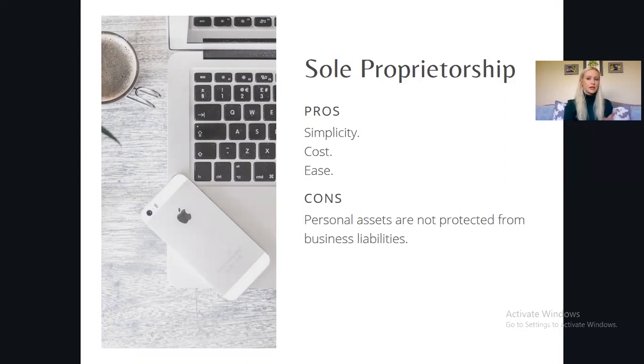But the benefits, again, are that ease. You don't need to be filing any special paperwork like we'll talk about with other entities.